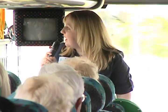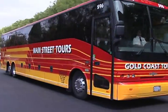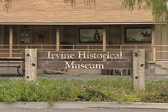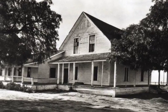And we're actually going to take a second. We're going to stop in front of the Historical Museum. So we're here at the Irvine Historical Museum. What would we see if we were here about 130 years ago? About 130 years ago, you would have seen the building behind me as well as the original house structure, which was known as the Rancho San Joaquin House.